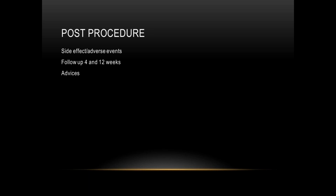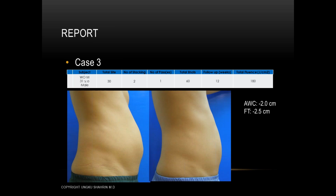procedure. My personal experience, the only adverse reaction that I see apart from the pain during the procedures is the ecchymosis that happened to the patient. I got 2 patients who had ecchymosis, but we solved it within 1 or 2 days. And then you need to do a follow-up to do the measurement between 4 and 12 weeks, and you need to advise your patient accordingly. This is also among the things that you need to understand, what the patient should expect. And bottom line in this, I guess you need to tell the patient what are the things that they can expect.